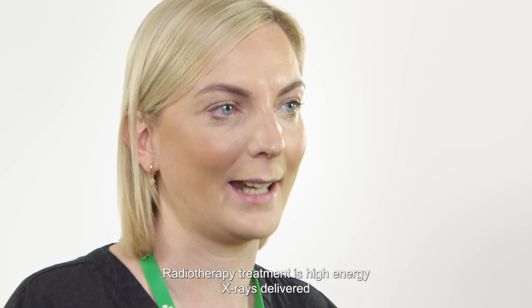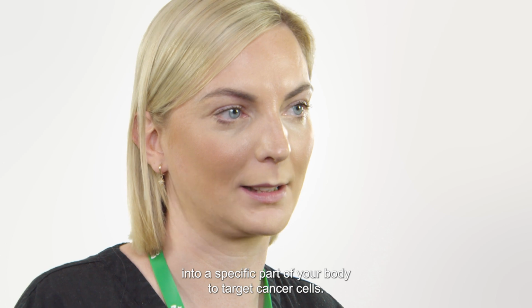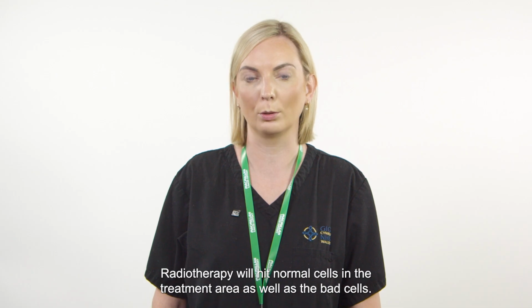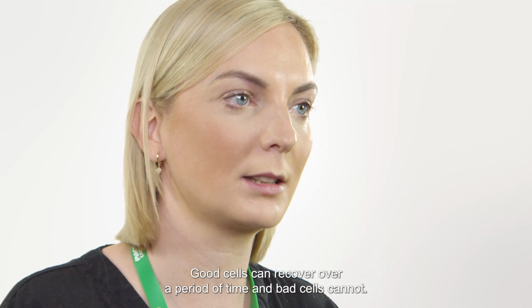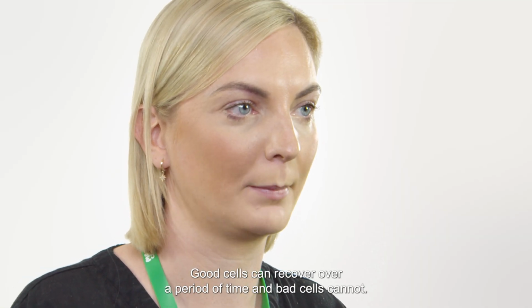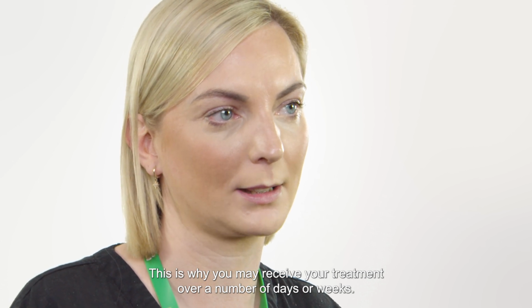Radiotherapy treatment is high-energy X-rays delivered into a specific part of your body to target cancer cells. Radiotherapy will hit normal cells in the treatment area as well as the bad cells. Good cells can recover over a period of time, and bad cells cannot. This is why you may receive your treatment over a number of days or weeks.